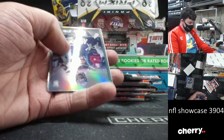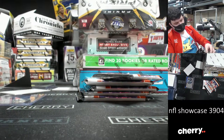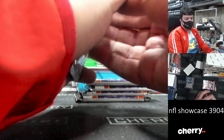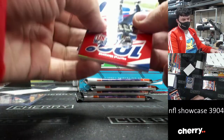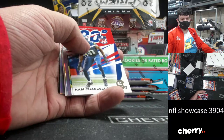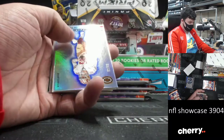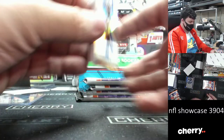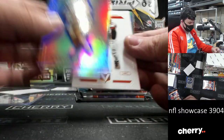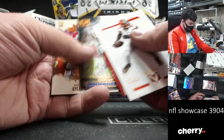N'Keal Harry, Aaron Rodgers, refractor DK Metcalf, N'Keal Harry, and Patrick Mahomes. A very good way to start off this part of the break. Yes. Chancellor Fournette. A nice little Jimmy Garoppolo to 99. Dynagon. Real thick Dynagon. Odell Beckham Jr., Ryan Finley, refractor of Devin Bush, Darius Slayton, Kyler Murray.